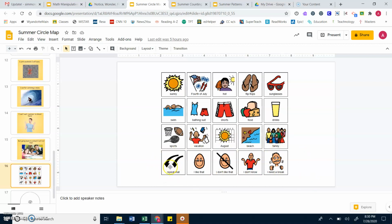You can point to repeat that. So maybe you didn't hear everything on that page and you want the page reread to you. You could say repeat that. I like that. I don't like that. I don't know. Or I need a break. So if you need a break, that's okay. Just let your family member know that you need a break.